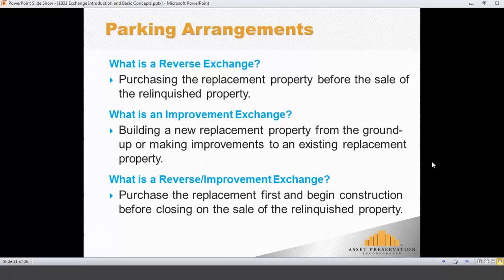We can perform what's called a reverse exchange, where we purchase the replacement property first and then have up to 180 days to sell the relinquished property, under the Revenue Procedure 2000-37. We can perform an improvement exchange. So this is one where we would either make improvements to an existing property or build a brand new property from the ground up in a parking arrangement.